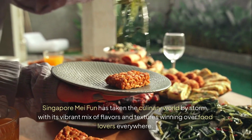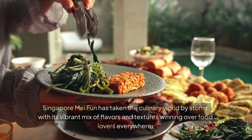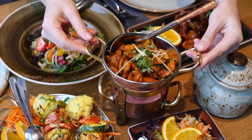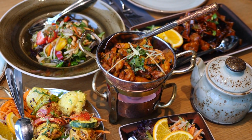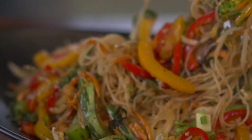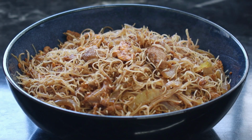Singapore Mei Fun has taken the culinary world by storm, with its vibrant mix of flavors and textures winning over food lovers everywhere. Despite the name, this dish actually comes from Hong Kong, blending Chinese and Southeast Asian influences into a stir-fried noodle masterpiece. Thin rice noodles get tossed with curry powder, shrimp, eggs, and veggies, creating a dish that's bold, aromatic, and utterly satisfying. Whether you're a home cook or just love great food, this is one recipe worth mastering.